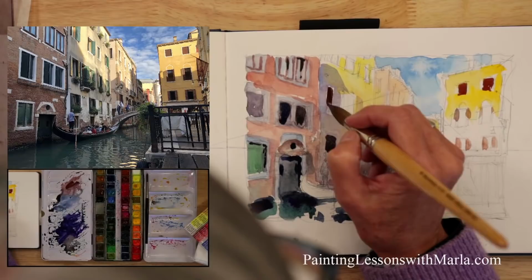And there's so much color in this. It's crazy.